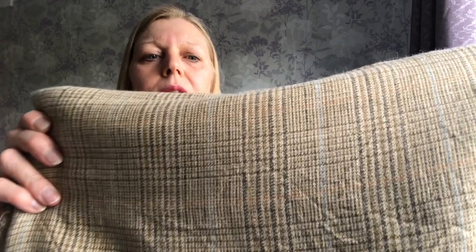One of the oldest fabrics in my stash. I do have fabric going back years and years, but it's a bit boring to show you some old grey stuff. So I'll show you the one that I think is a little bit more interesting, and it's this. It's a tweed with little pale blue stripes going through it, and I bought that to make myself, I bet it's 10 years ago.